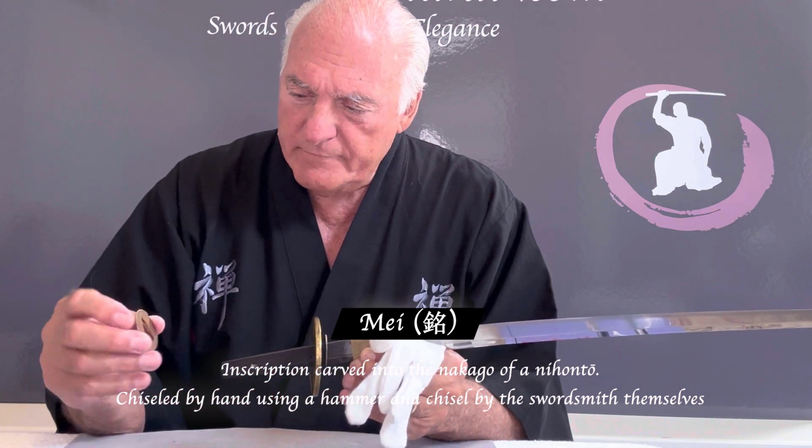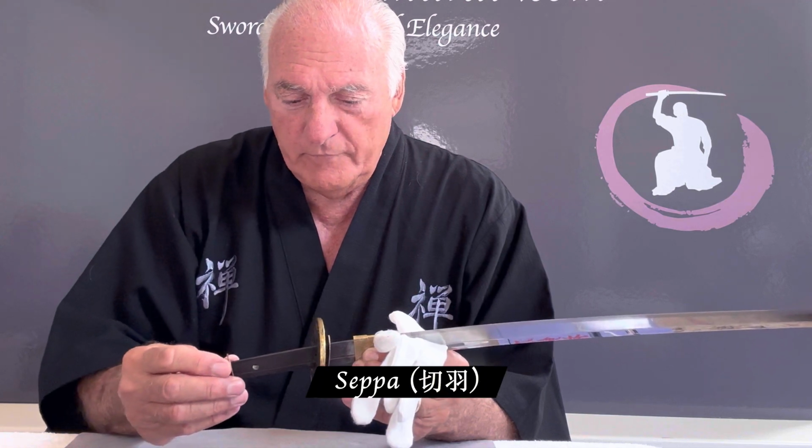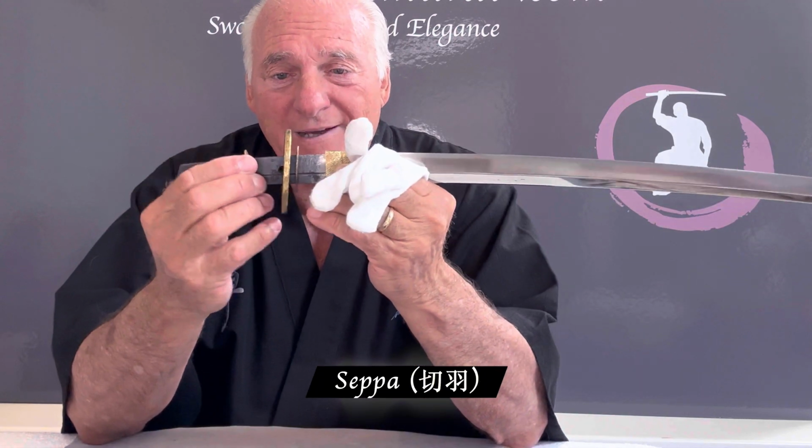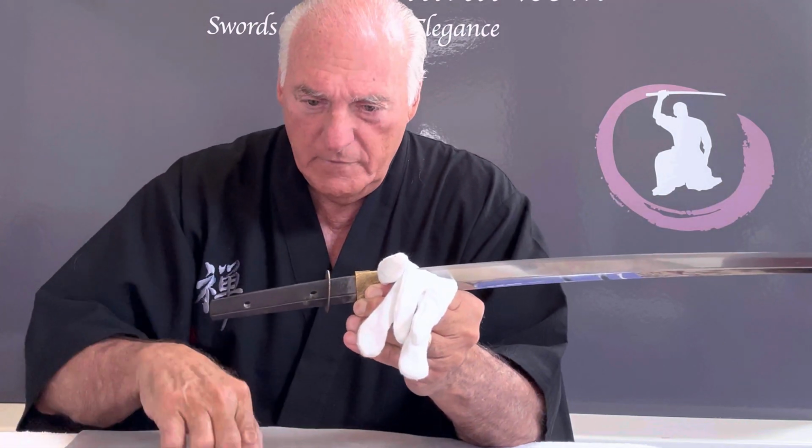There are these seppas, which are fittings to keep the tsuba tight onto the handle. Take those off, take the fitting off, carefully lay the blade down so we don't cut ourselves. And now we have the tsuba.